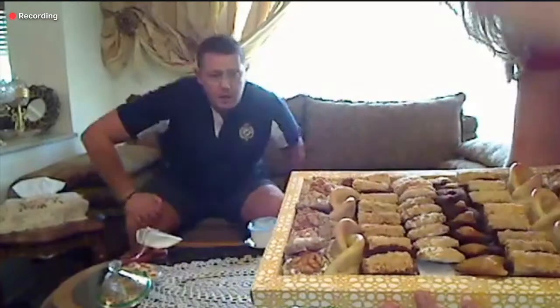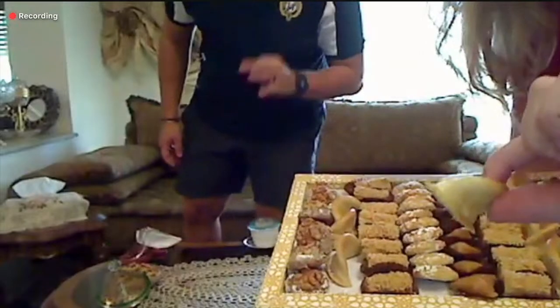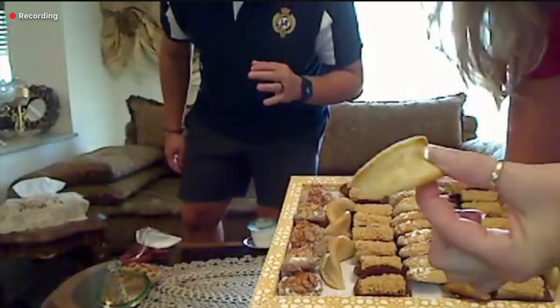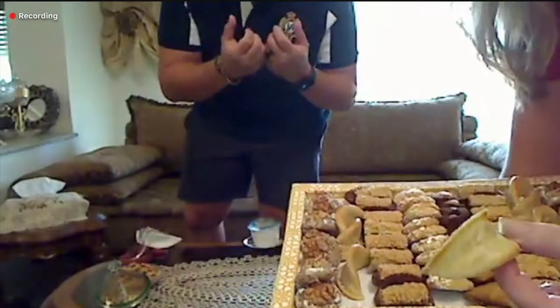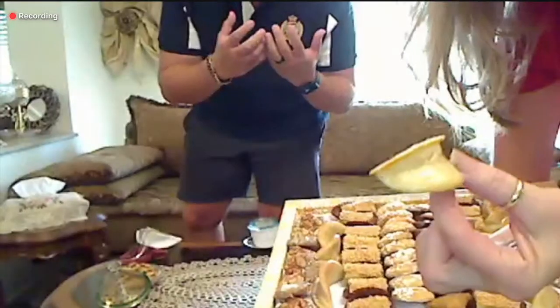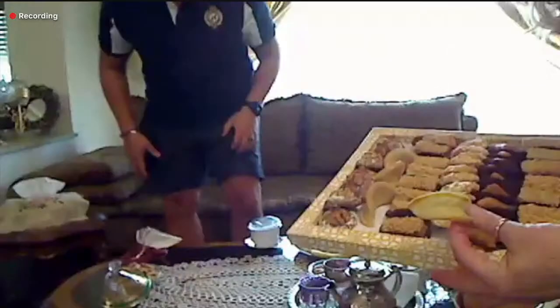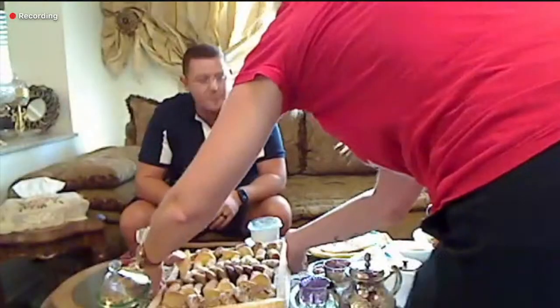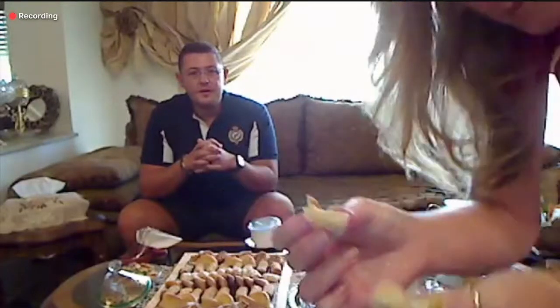This one is called Corne de Gazelle. They're one of the most traditional. It's like a phyllo, and all inside is almond paste. It's almond paste with rose water and orange. So if you can see in the middle, unbelievable. Those ones have been in the game for years.